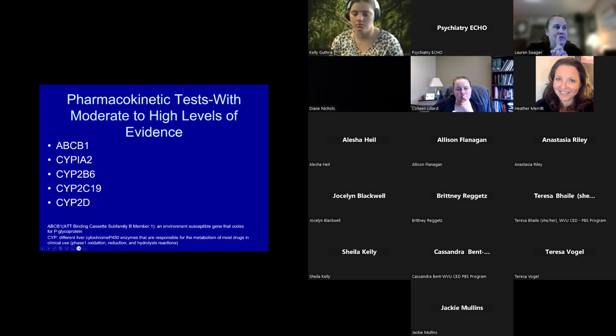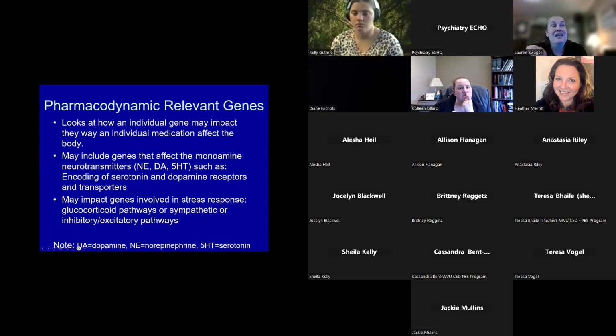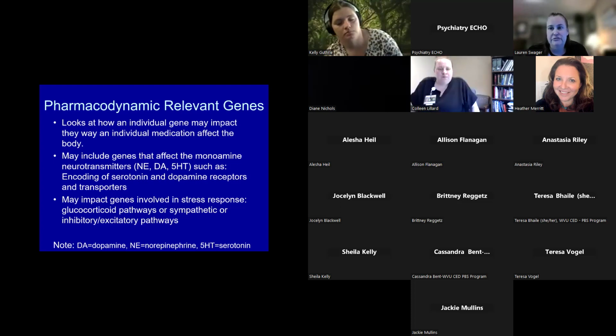So these are the pharmacokinetic ones. The next ones are the pharmacodynamic genes that impact things. Again, this is how your body responds to the drug. This is looking at the things involved in the mechanism of action. And most of our theories about the etiology of psychiatric illness include things like neurotransmitter pathways.